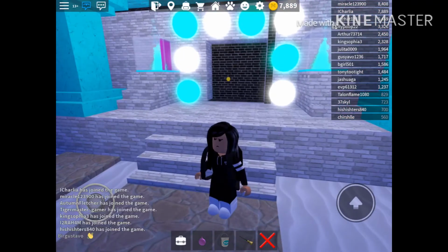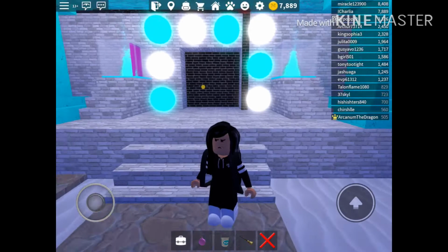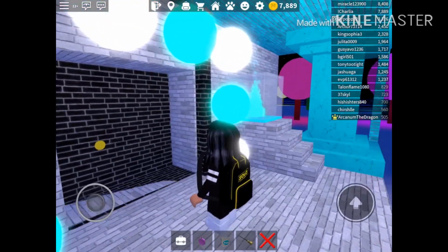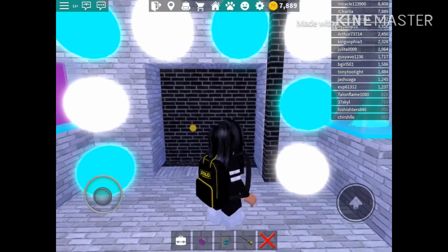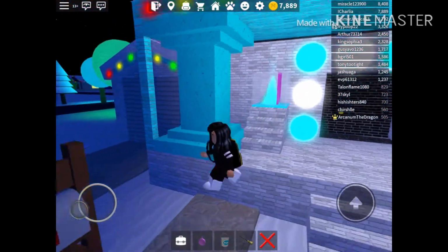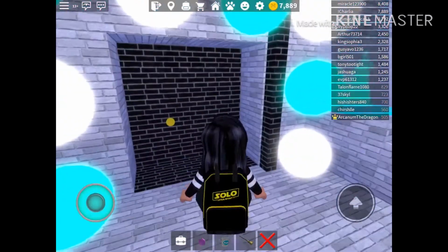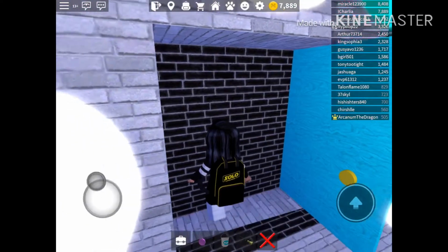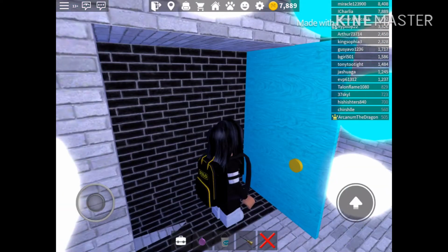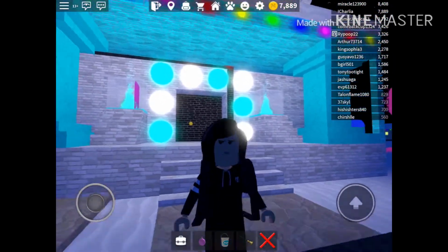Oh my goodness. So I appeared at Party Island, and this is what I see. I'm a little scared because my house did not look like this. And now I have no idea what happened. Let's go inside. Okay, let's not go inside because I can't. No one can go in my house now.